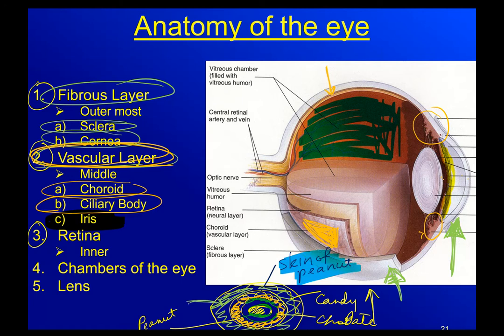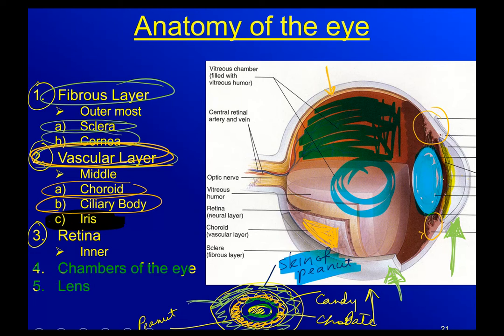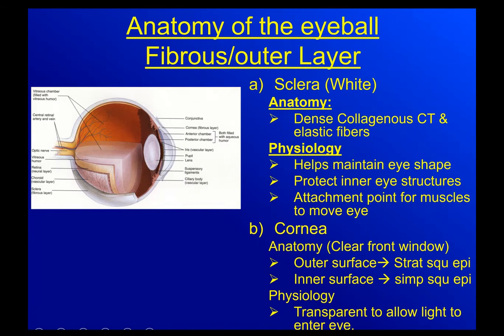Now, why did I say without the peanut? Because internally, inside of your eye here, it's all fluid. There is nothing solid in there that actually holds things in place. So you've got kind of these empty chambers in your eye. And then the last thing is this kind of floaty thing here. This is the lens. Okay? So let's start with the fibrous layer of the eye. This is the outermost layer.